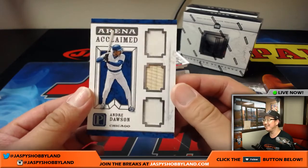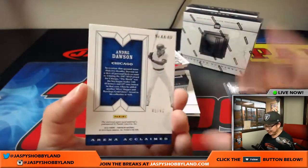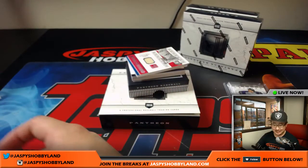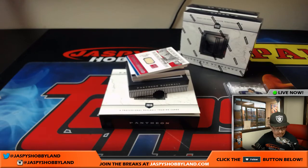Arena Acclaimed. Triple relic. 45 out of 49. The Hawk. Andre Dawson. Michael Van Wy with the Cubs.